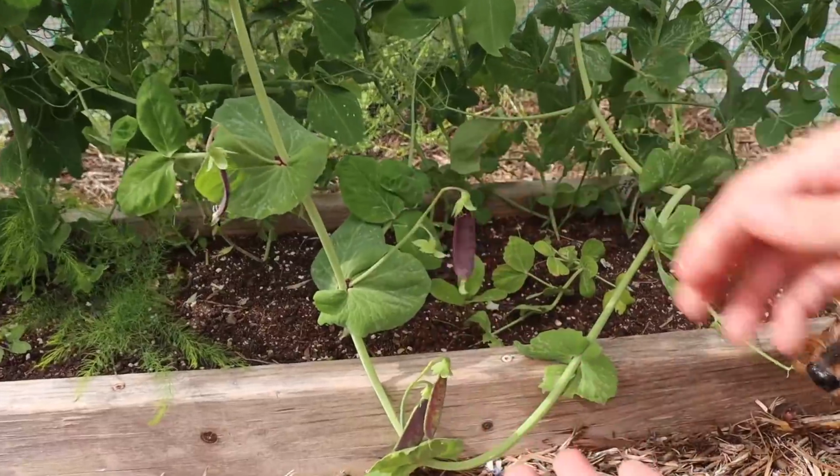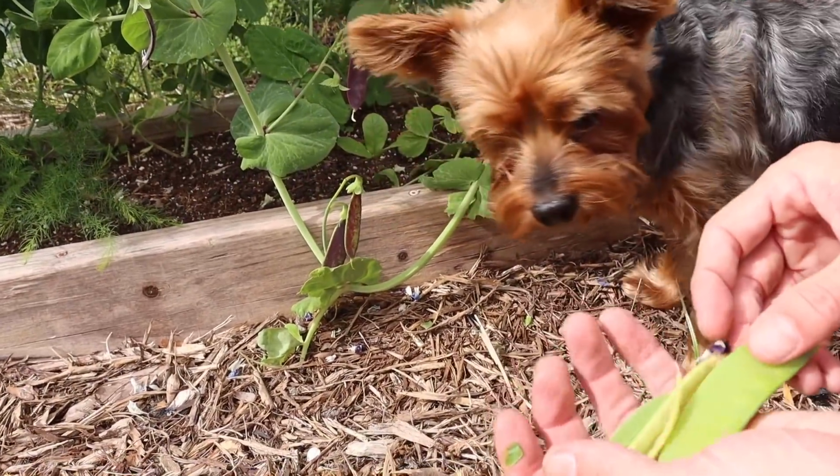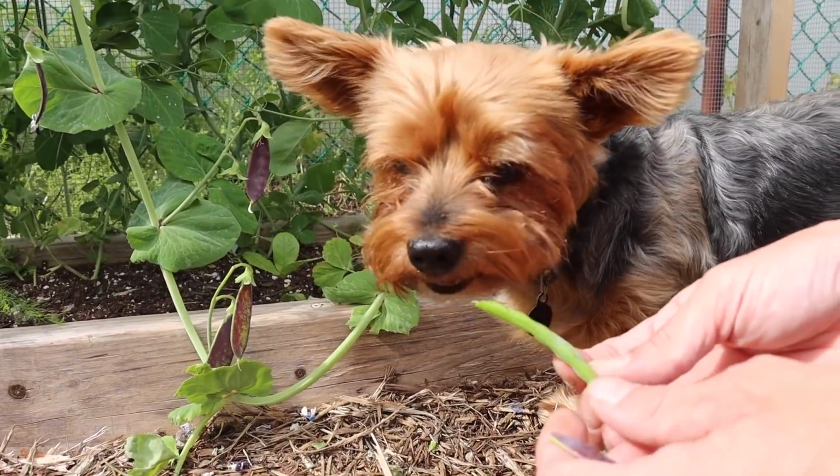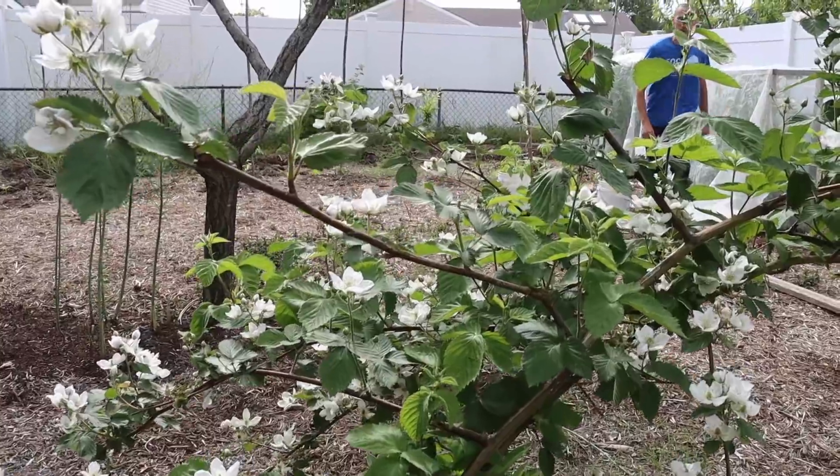So it's a lot of fun growing them. Tuck usually likes the peas. He wants another bite. This guy's the best. Gonna cover these peas back up so the birds don't get to them.